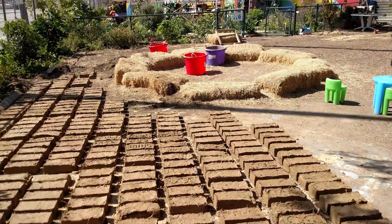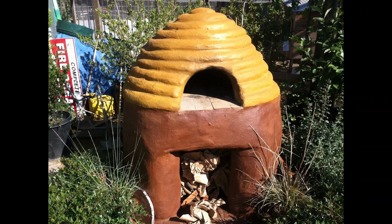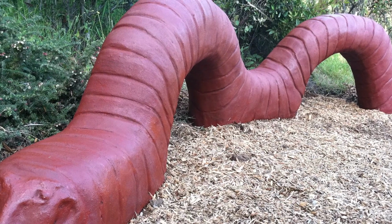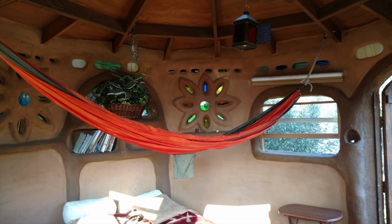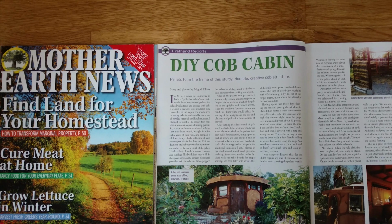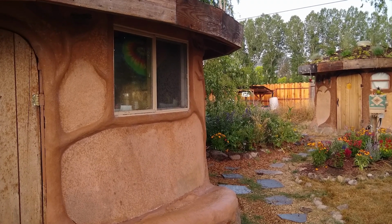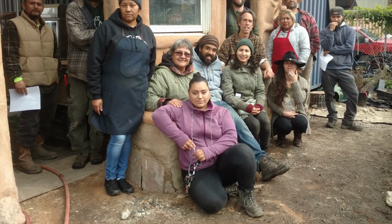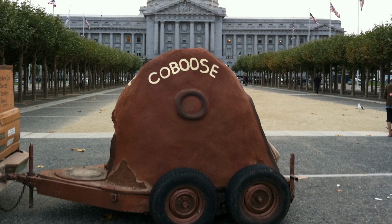Adobe bricks in Hollywood, and in Mills College, and in Marin, and in Santa Rosa at the high school, and the Worm Bench in Sausalito, and the Hobbit cabin in Hopland, and inside the Hobbit cabin, Battlestar Galactica, and Mother Earth News did a nice feature, and my cabins in Sebastopol, and my little mobile cob hut, and at Planting Justice, and at the Hummingbird Hill in Sebastopol, and oh, the caboose!